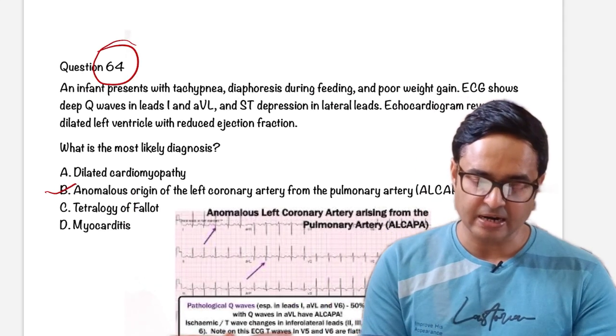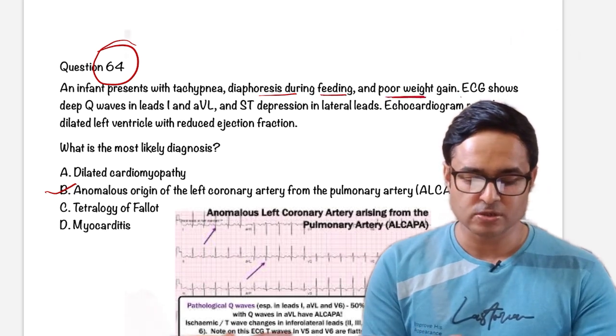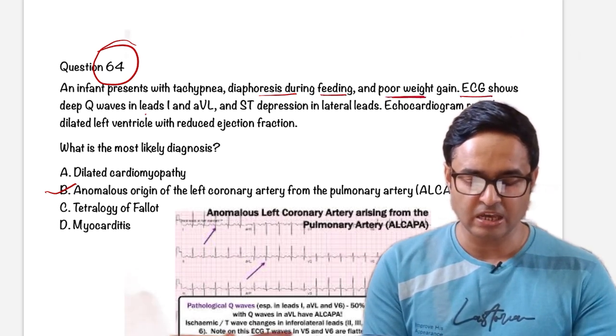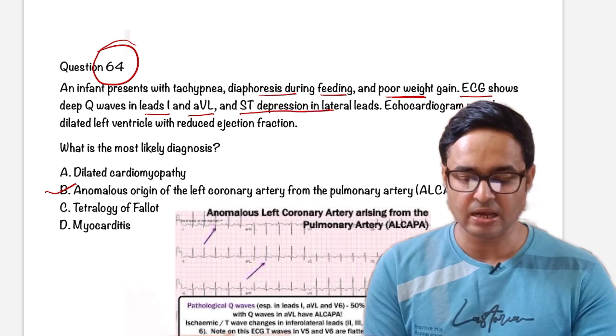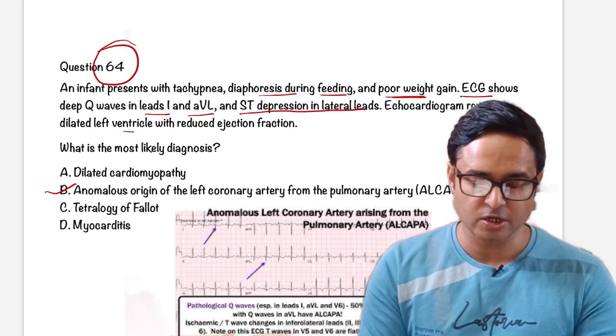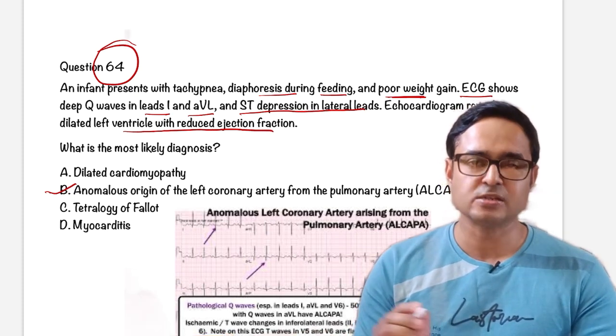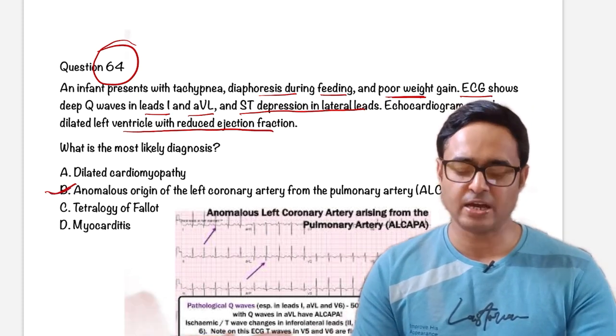Infant with tachycardia, diaphoresis during feeding and poor weight gain. ECG shows deep Q waves in lead 1, AVL, ST depression in lateral leads. Echocardiogram reveals a dilated left ventricle and reduced ejection fraction. The answer to this is ALCAPA. This is a hot favorite topic of examiners.